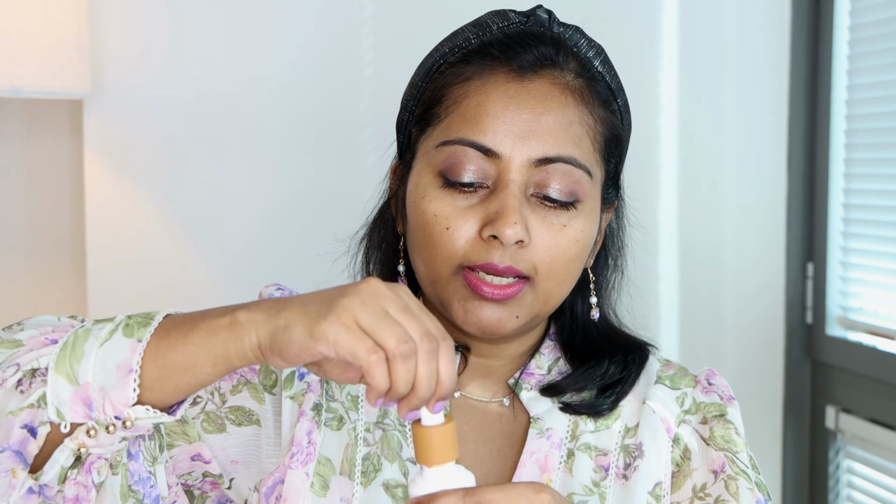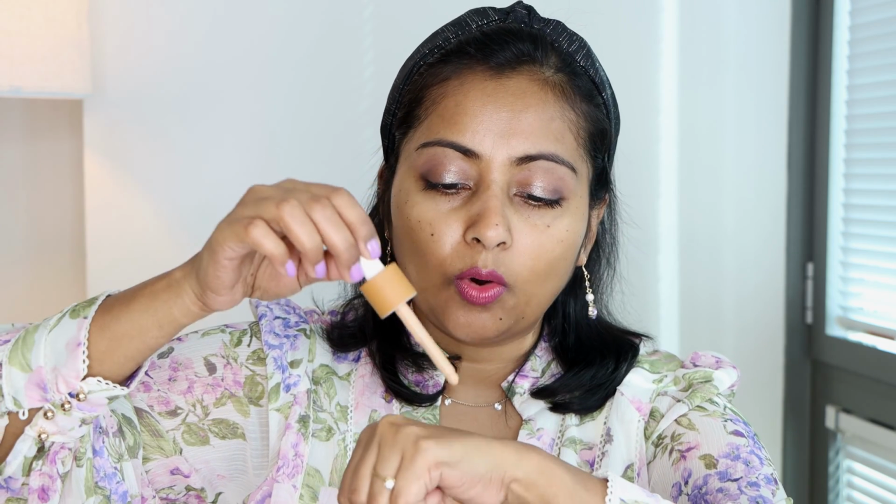Oh, you have to shake very vigorously before you take out the product from here, so I will do that now. And then I take a little bit. Now when you take it out, it looks like the shade is totally off. So this is how the shade looks like. This is 12.75. When I saw this at first, I was like, oh my god, what is this shade? But it actually settles on the skin. It changes color, oxidizes a bit, and at the end it looks fine.